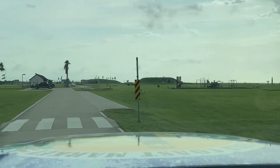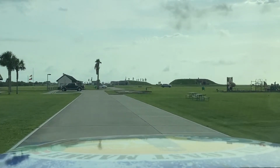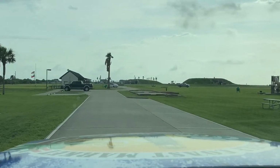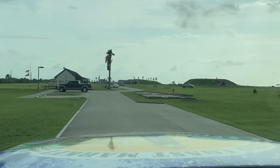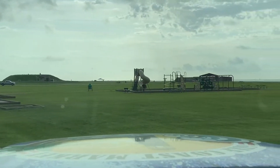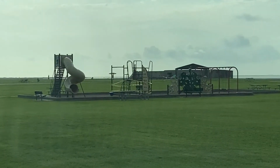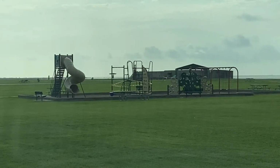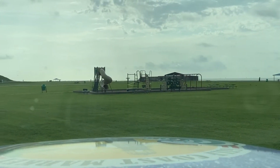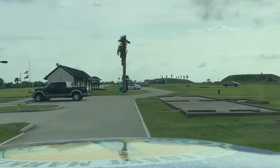And we're going to pull up here real quick and let you see the playground. This is probably the highlight of the trip up here for a lot of kids, because of the playground they have. And all these concrete platforms there are labeled, and they'll tell you exactly whether it was an officer's hall, a mess hall, maybe a radio room. There you can see the playground, and you can see how good the park looks.